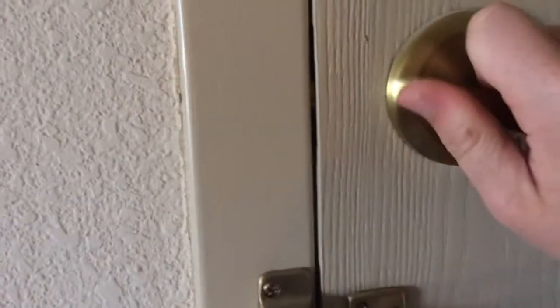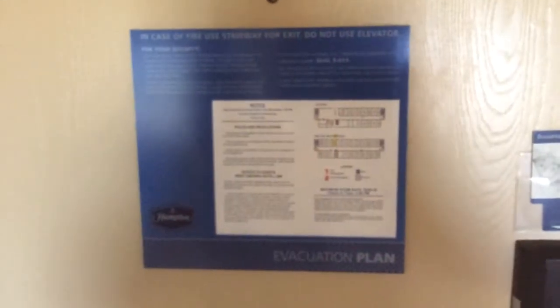And then here is another room. I'm not sure if... There's another room behind here. There we go. And out there is the hallway. And then here's the emergency exit plan.